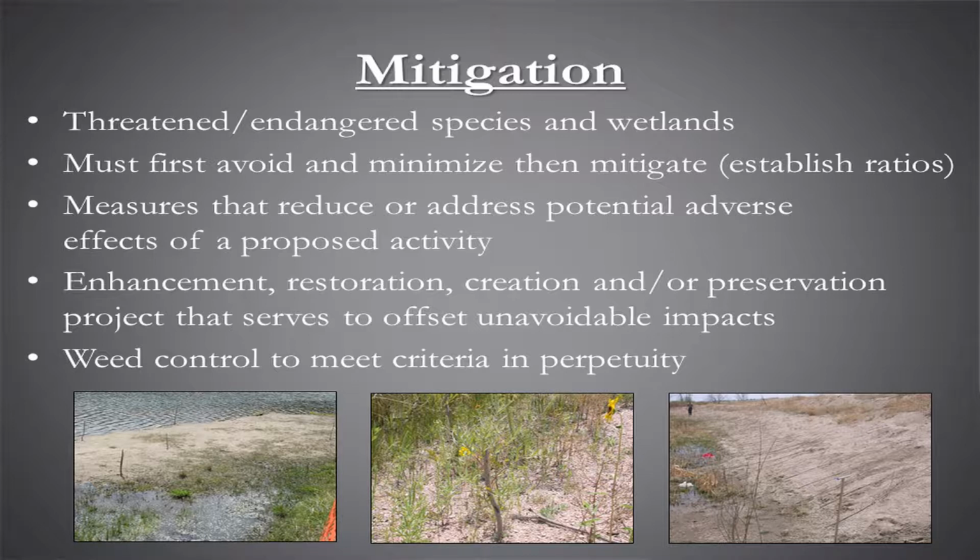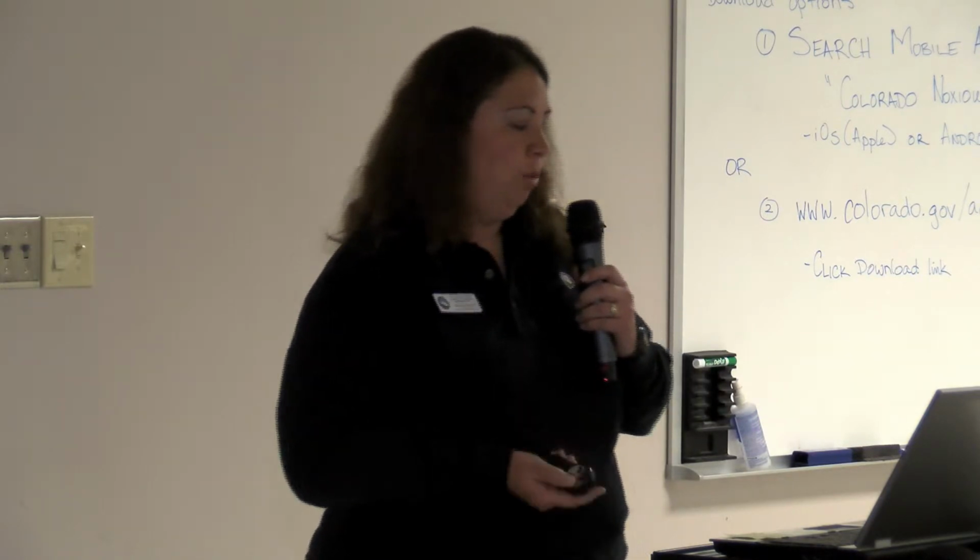So basically, when we're working on a project, a road project, a trail project, something that has ground disturbing activities, we have to address that project related to threatened and endangered species and wetlands impacts. And in designing the project, the first thing we have to do is design it in such a way as to avoid impacts to T&E species habitat or wetlands to the maximum extent practicable.